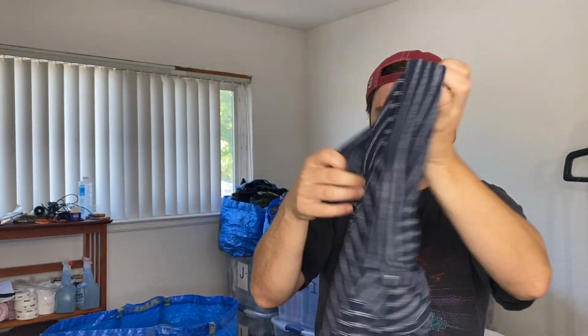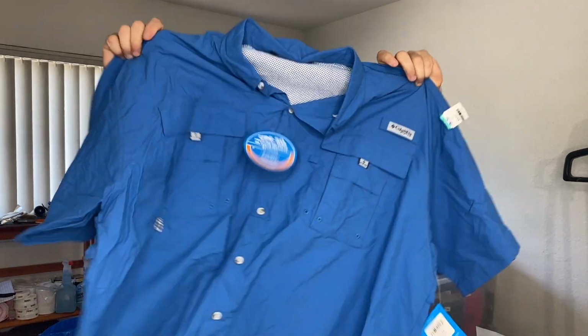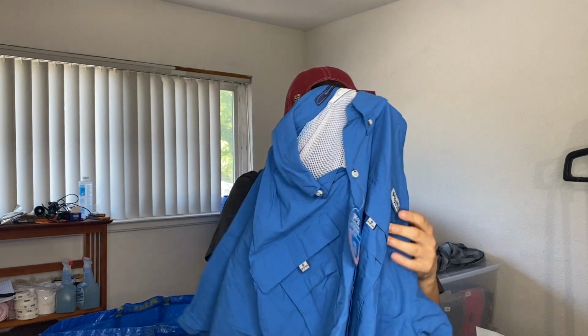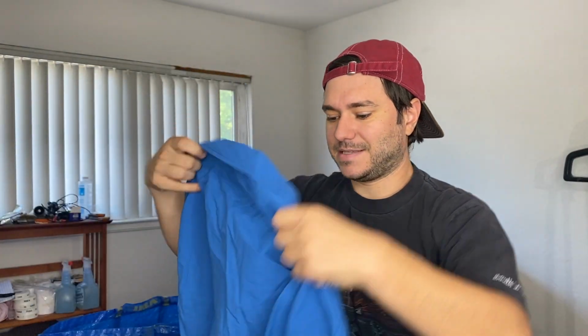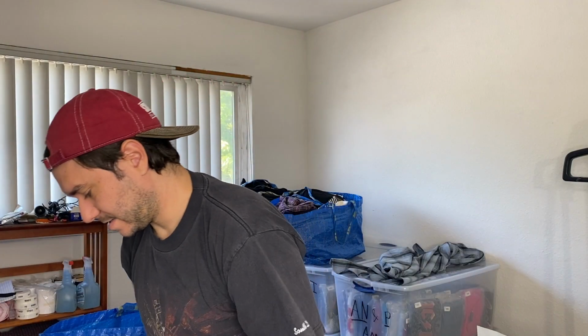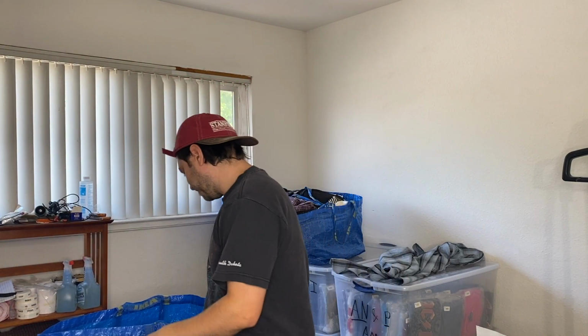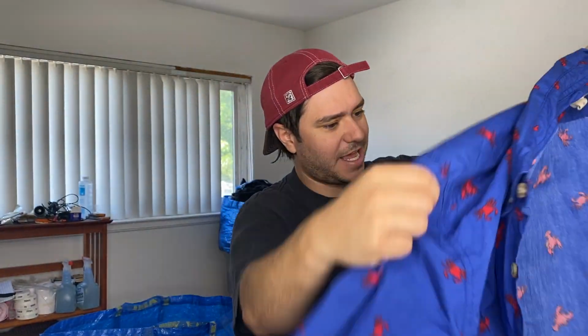Another Faherty polo shirt for $6. Pretty good. A brand new Columbia PFG vintage fishing shirt. $6 on that. That's pretty good. That's gonna be, I think, $25. This one is called the Bahama shirt, and it's a men's 2XL. Duluth Trading Co. button-up shirt, and it has lobsters all over it.